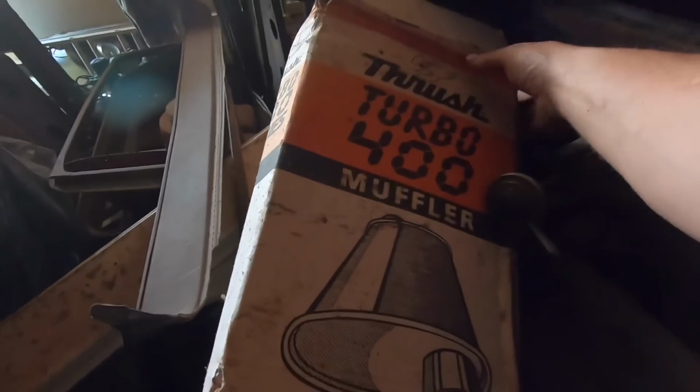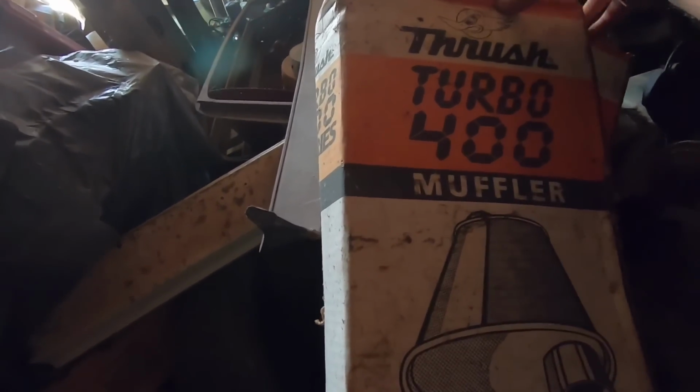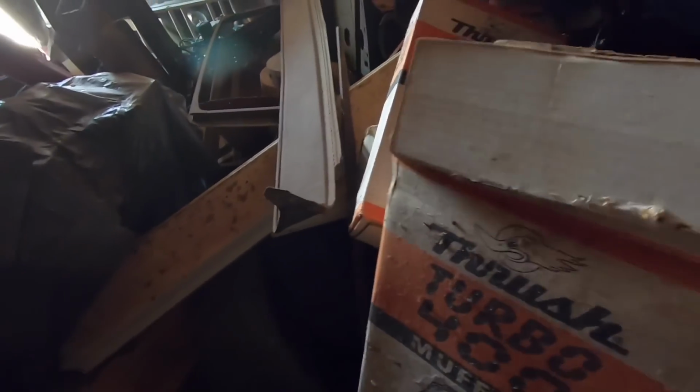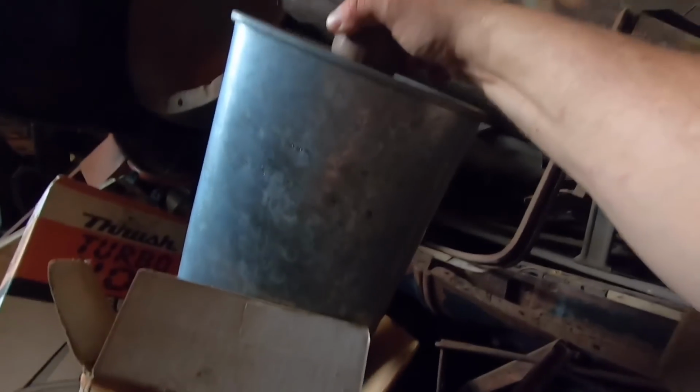A whole bunch of this stuff is new in the box. There's a new old stock Thrush Turbo 400 muffler. How long has it been since Thrush has been manufacturing mufflers? Let's see if we can. Oh yeah, just like brand new. Yep, in fact, they are brand new. Wow.